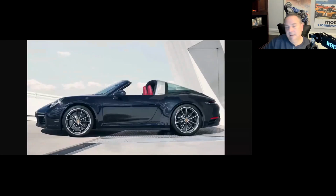You can get a Targa, you can get a Targa 4S, you can get a Targa GTS. These cars, again, you're going to spend a premium. This is going to probably cost you more than your average S or maybe GTS money. It's somewhere in there, but you can find these cars 2014 through 2024. Again, they're not cheap. You're probably looking at that 90K to 180K, a little bit more, a little bit less. But these cars are super cool.